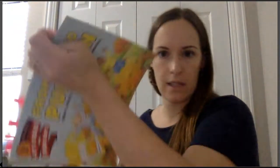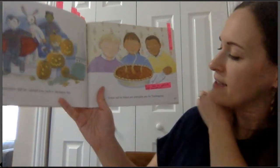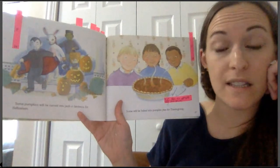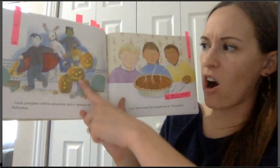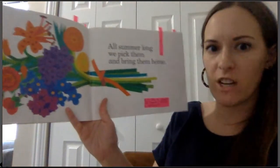Let's read 2 more parts to think about something else that's different. Some pumpkins will be carved into jack-o'-lanterns for Halloween. Some will be baked into pumpkin pies for Thanksgiving. I know we answered this question yesterday, but I want to know one more time. How do people use pumpkins? Exactly. They carve a jack-o'-lantern and they make pumpkin pie. Okay, do you think that people use flowers in the same way? I don't think so. Let's see how people use flowers and how it's different.